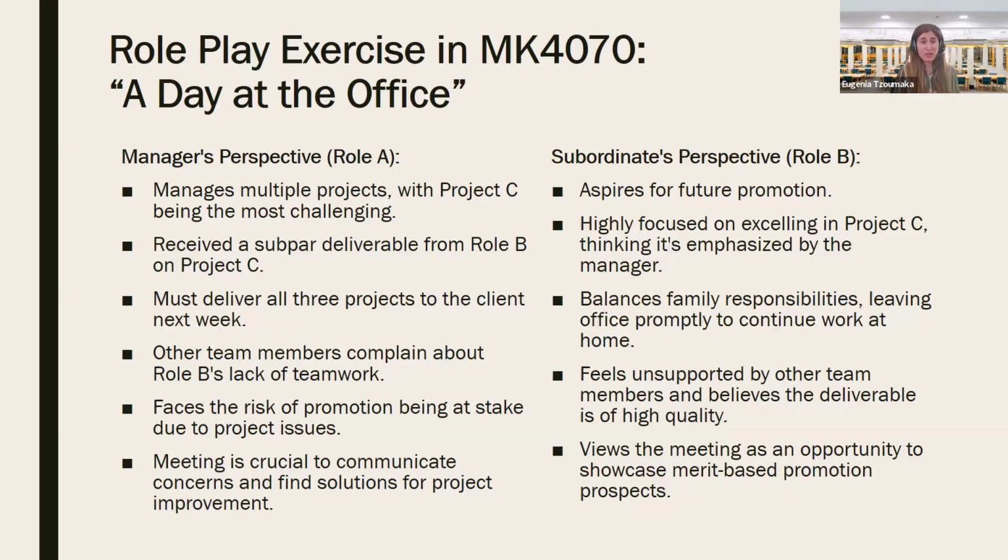At the time being, family priorities and responsibilities are excessive, so the subordinate leaves the job early, on time, to go home, and they continue work there. And ultimately, they feel not heard and not supported by the other team members, while they have the self-perception of a very high performance on this deliverable. So they come to the meeting with the standpoint of an opportunity to showcase why I deserve a promotion for the very well job done despite the lack of support.